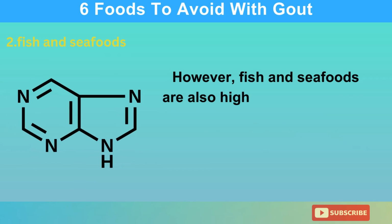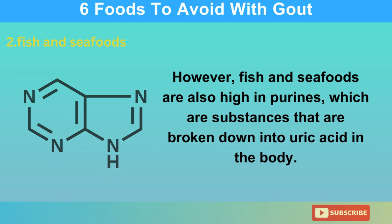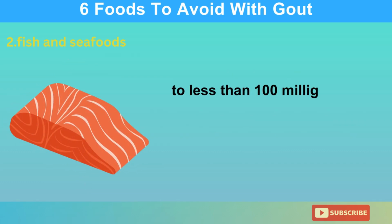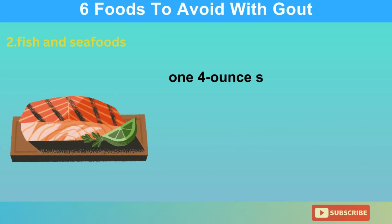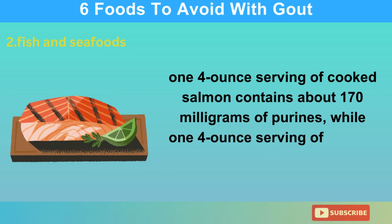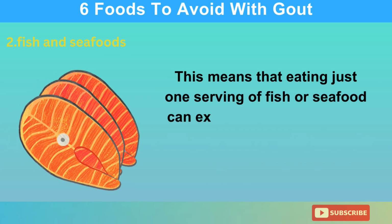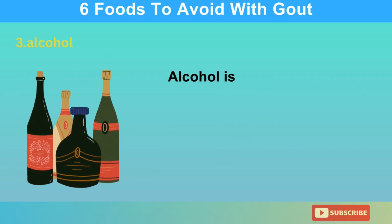However, fish and seafoods are also high in purines, which are substances that are broken down into uric acid in the body. According to the American College of Rheumatology, people with gout should limit their intake of purine-rich foods to less than 100 milligrams per day, which is about 3 to 4 ounces of fish or seafood. One 4-ounce serving of cooked salmon contains about 170 milligrams of purines, while one 4-ounce serving of cooked shrimp contains about 200 milligrams of purines. This means that eating just one serving of fish or seafood can exceed your daily limit of purines and raise your uric acid levels.